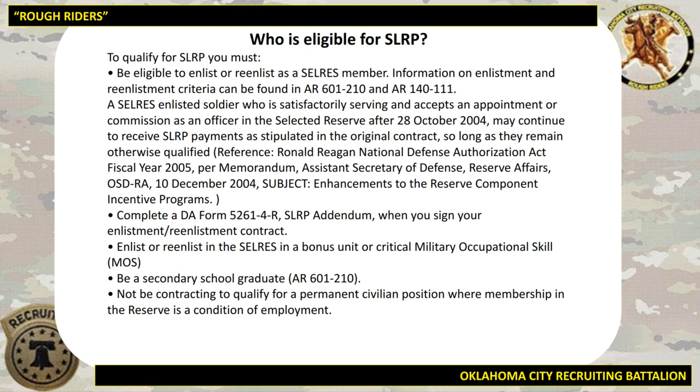So they must complete the DA Form 5261-4R, which is the student loan repayment addendum, when they enlist. They'll sign that with the guidance counselor shortly after they sign their normal annex. They have to enlist in the MOS that has that program.